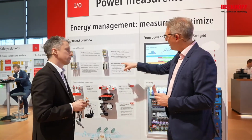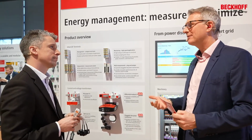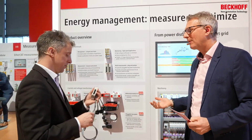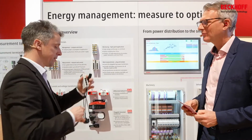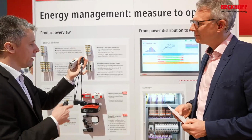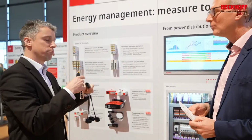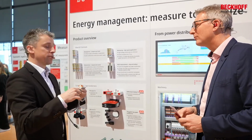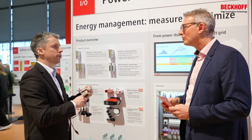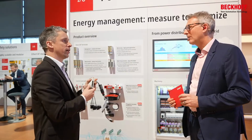Now, if the terminal can read a nameplate, somebody needs to send a nameplate. So where's the nameplate coming from? The nameplate is part of the current transformer. So this is now the current transformer, and inside this box, there is a small storage which stores the information. What is it? Who built it? And maybe traceability can also be a topic for your customer. All this information is stored here and can then be read out from this terminal.